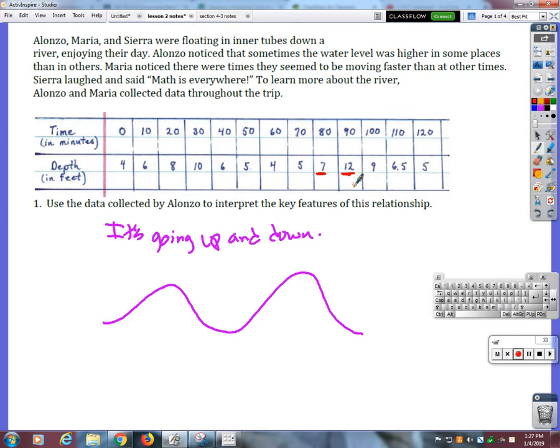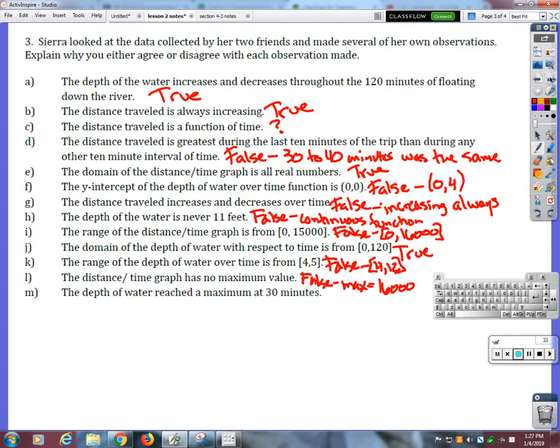Okay, so they might have measured it incorrectly. Is that what you're going with? Exactly, it could have been in between there somewhere. False. So really, that's unknown. Okay. It says false. The maximum was 16,000.